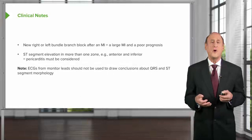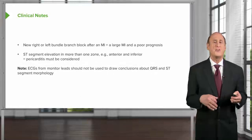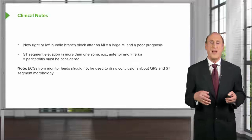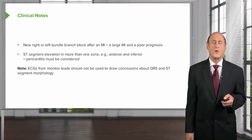By the way, don't use monitor leads to look at the ST segment because they change with the patient's position. So you can mimic ST elevation by rolling around in bed. So don't worry about monitor leads showing ST elevation or ST depression.